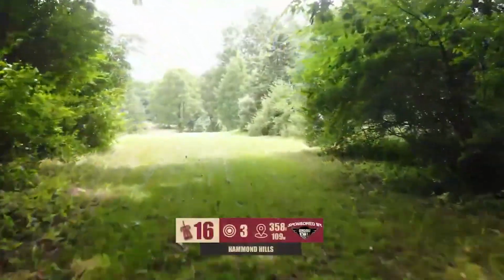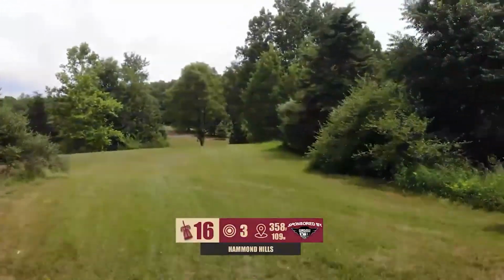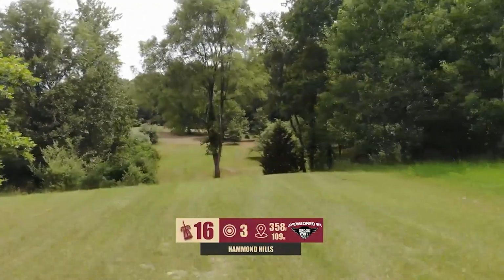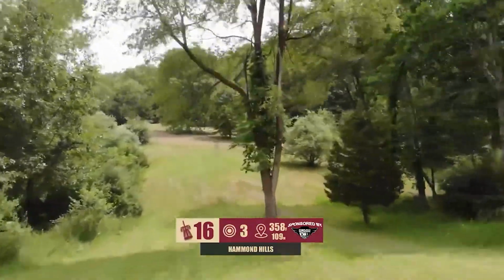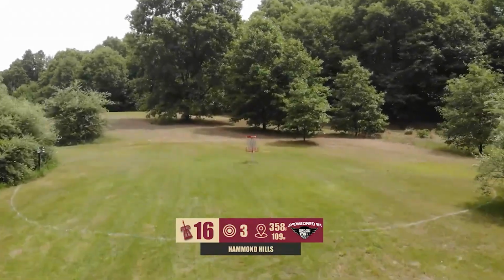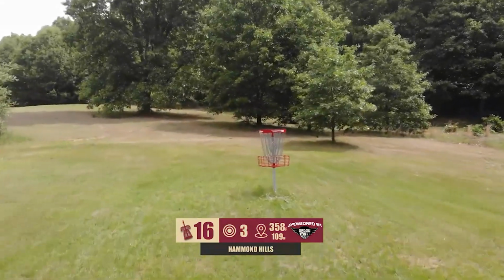On to hole 16, 358 feet. You got either side of this tree to choose from: sidearm, turnover, backhand, hyzer. Really just a straight shot no matter what you're throwing into this hillside here.